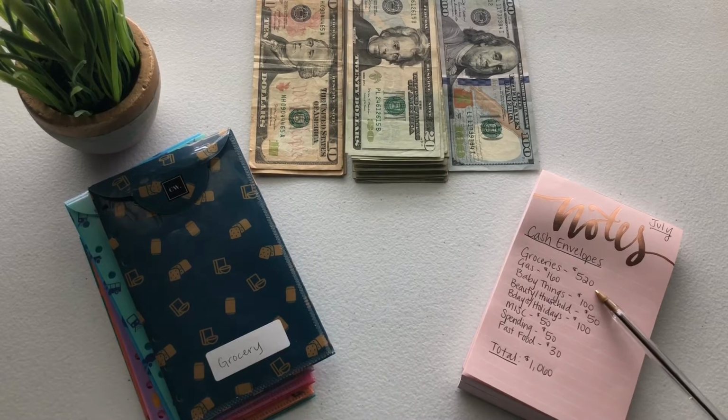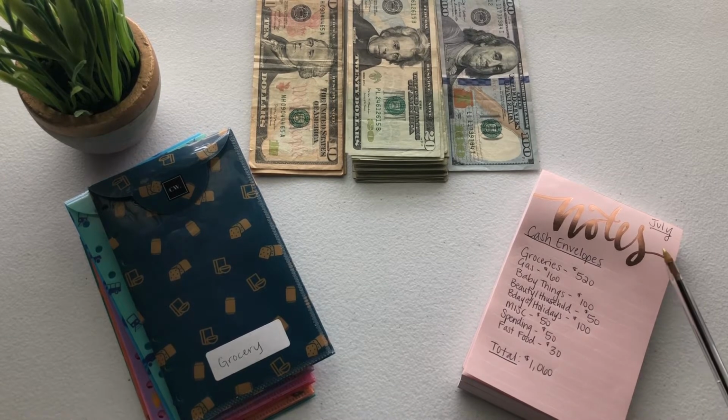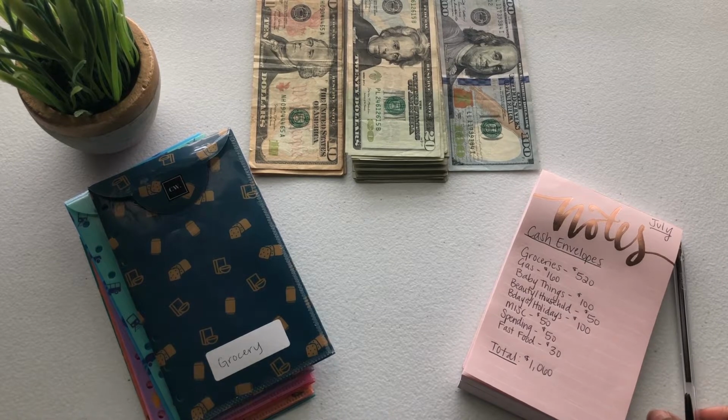So groceries will be getting $520. I actually upped this from $500, and this is because I am paying for a majority of the food for the house for the month. So just helping out my family.